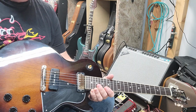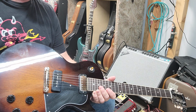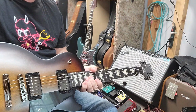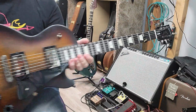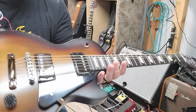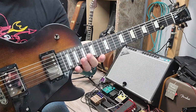But the question I had was, what else can you get in that range? And I happen to have two of them here in the collection that are very similar in price. And here's one of them. This is the Modern Studio, and it has really cool appointments. It has a really great body. It's a mahogany body with a maple top, so it is a carved top instead of a flat top. It's not a slab body.